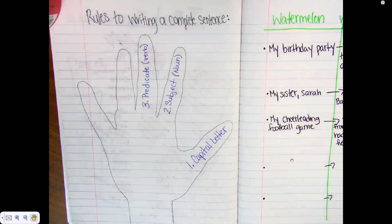Okay? Can I put the word verb instead of predicate? No, sir, I would like you to write predicate and then verb in parentheses. There's a reason I want you to write it that way. Predicate is an important word that we need to know. All right, now we have capital letter, subject, predicate.